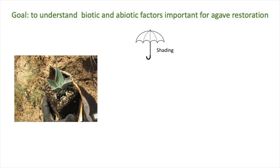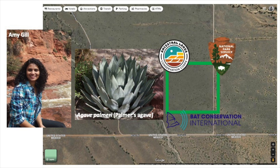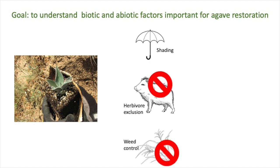So she had shading. We did not use umbrellas. We used shade cloth. We had herbivore exclusion out there. The herbivores are rabbits, but javelinas particularly like these. Once agaves are really big, like in this picture, nothing wants to eat them. They're badass. But when they're like this, they're delicious and succulent and they have a bunch of liquid in them. So javelinas like to rip them out of the ground. And then we had weed control. Okay. So the area in which we installed our experiment was overrun by this non-native grass called Lehmann's lovegrass.